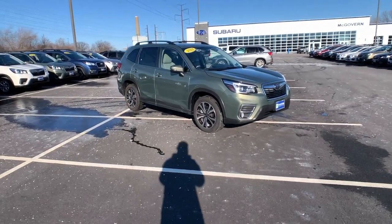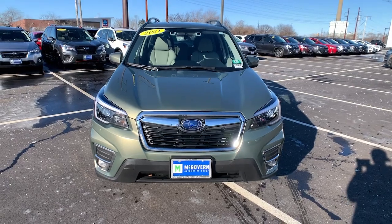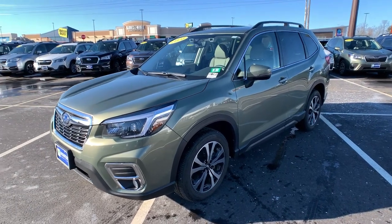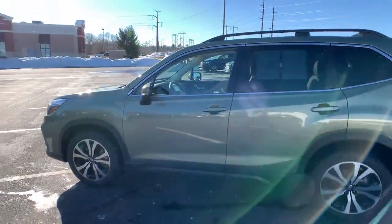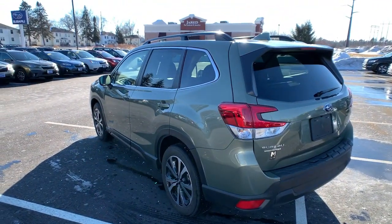Go home happy with the 2021 Subaru Forester. This vehicle is an outstanding buy with fewer than 5,000 miles on the odometer. Enjoy a tour of this Subaru Forester, the compact SUV that's relaxing to drive, spacious and refined. This crossover offers desirable safety and connectivity features at a surprisingly affordable price.